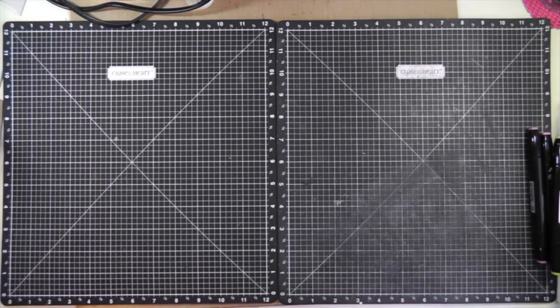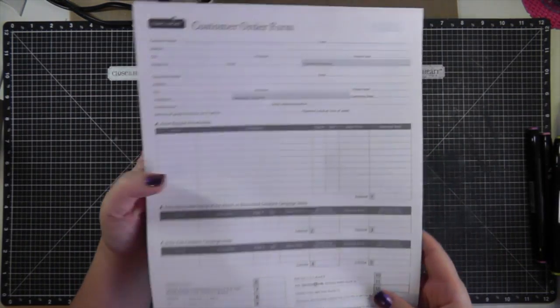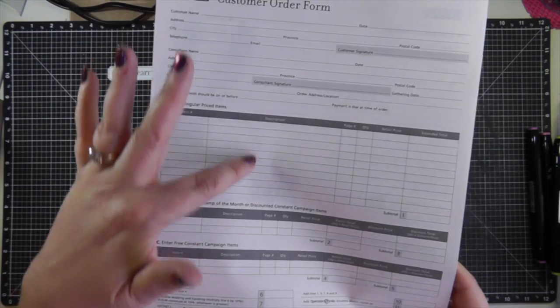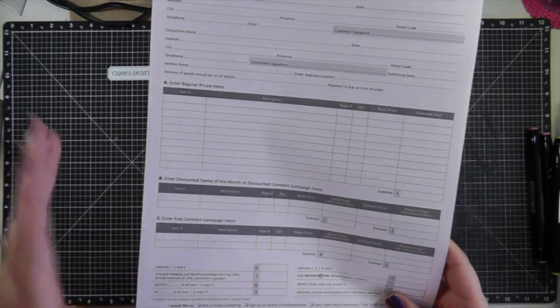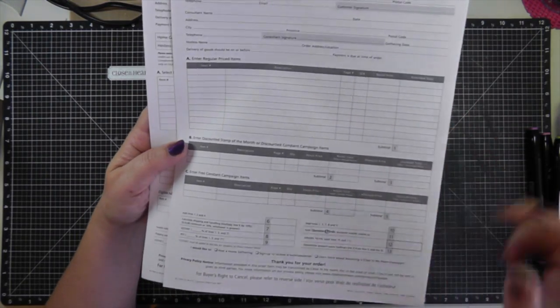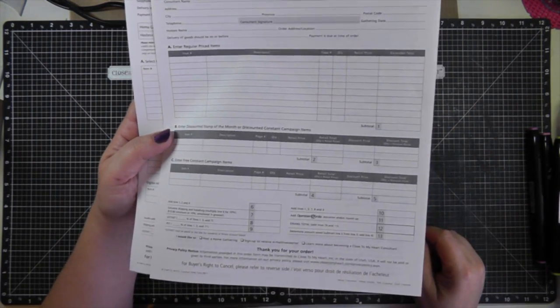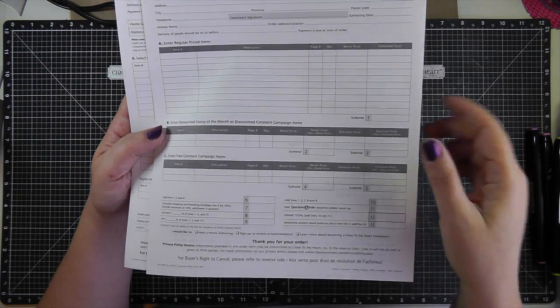So that's handy. And the other thing that both kits come with are both order forms and customer reward forms. Basically this helps you track your customer's order, and you can write it down, and if you follow all the steps, it'll help you figure out what their total is depending on if they have some discounted items or promotional items added to their order or the stamp of the month.